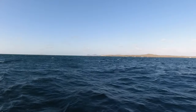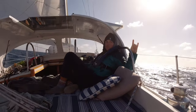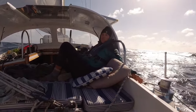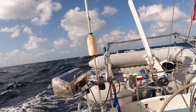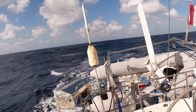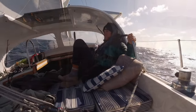We see our point that we're going to be heading to shortly, and Kat's feeling great. I feel so good, actually. Yeah, Batch is my best friend for sure. And there's been some larger sets of swell, and I've just been having fun with it, which is really cool. We've gotten some surfs up to like 9 knots. Yeah, it's been a great day.